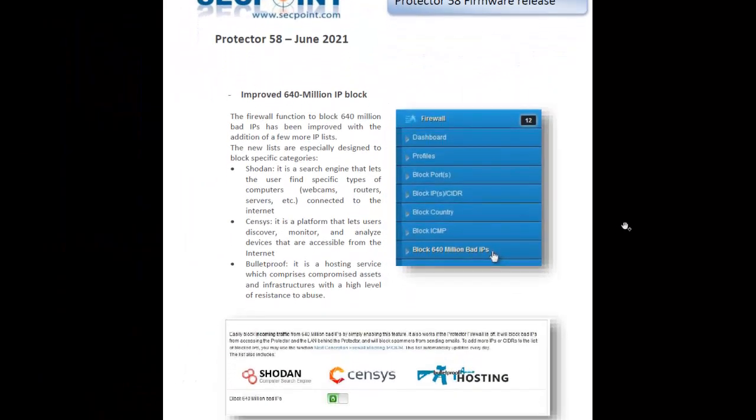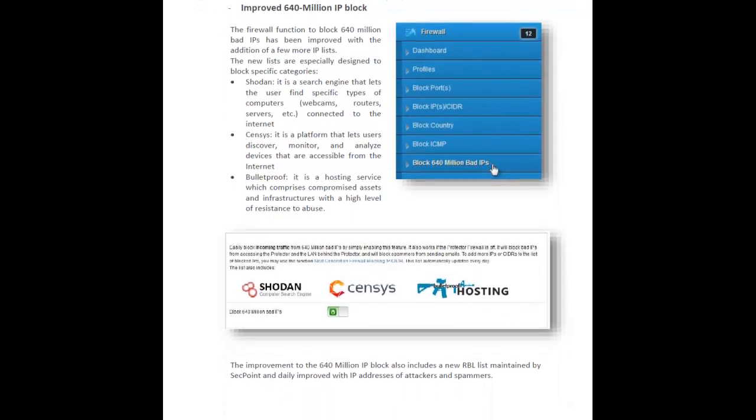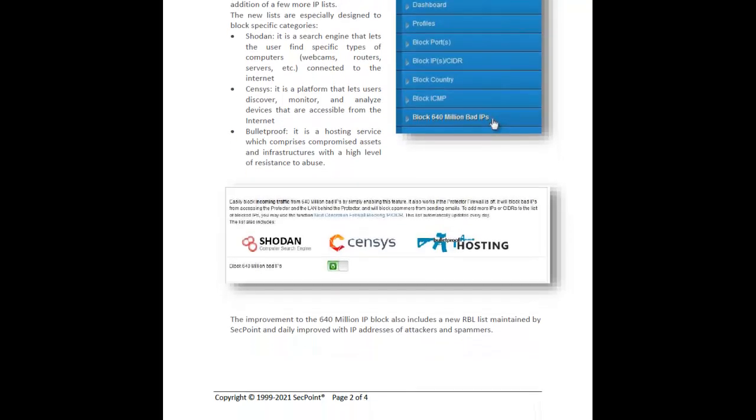Well, it's all for now. If you want to read more about this firmware, you can download the release notes document from our website.